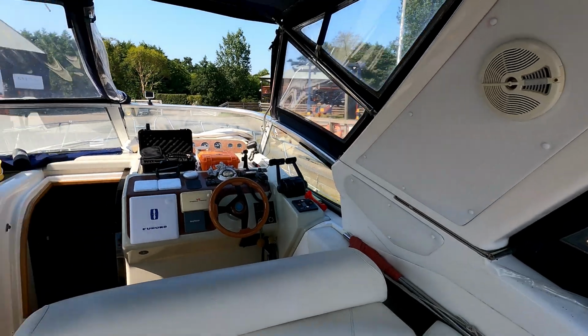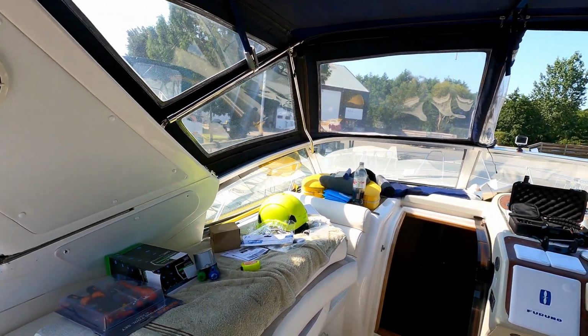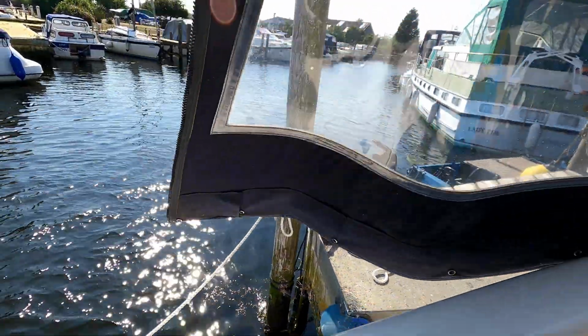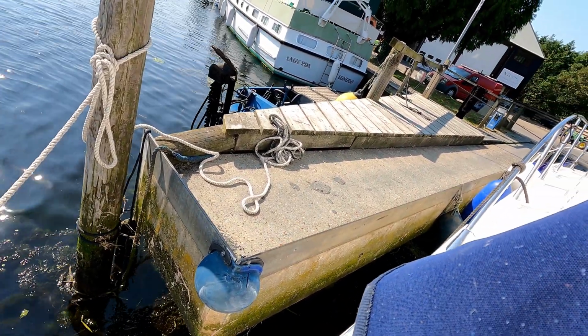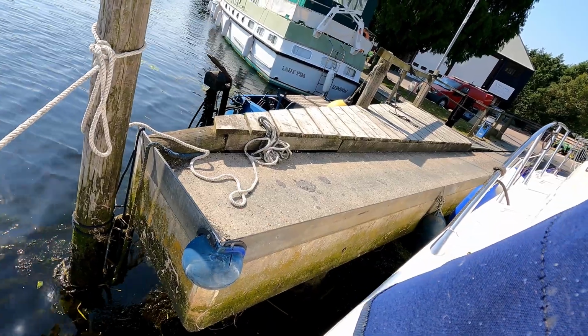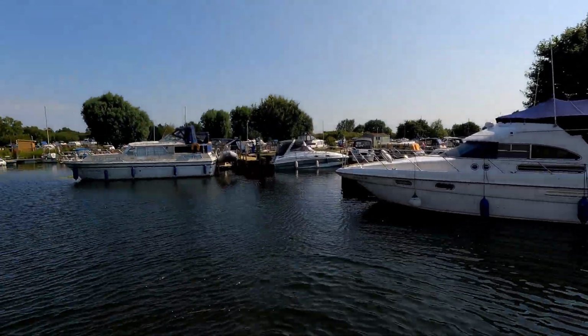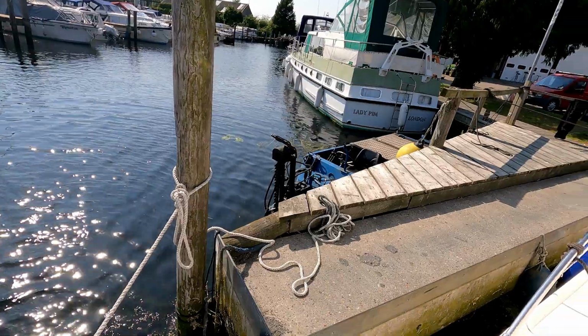So I'm just going to take it very cautiously and very easily out of here and make sure that I come out of here nice and slowly, because what I don't want to do is end up getting scratched on this concrete heading. So I'm going to also make sure I've got some higher fenders as well before I go. And the wind is blowing from that direction, so it's blowing us onto this concrete this side.